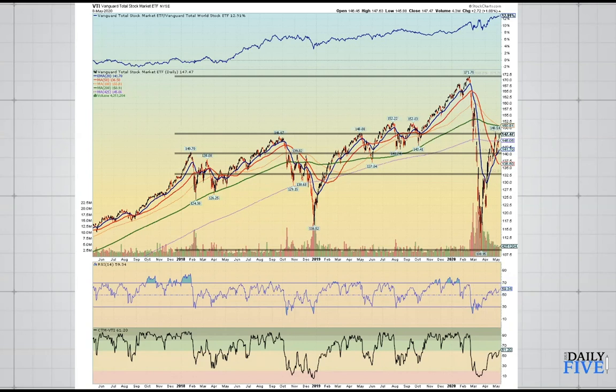Now, where we sit specifically in this sort of trend picture of VTI, what I have here annotated on the chart is the Fibonacci retracement. So what you can see is that we've bounced back up from the lows that we had in March. We've bounced back up to the 61.8% retracement level. Now we've come off of that and bounced back up to it again.